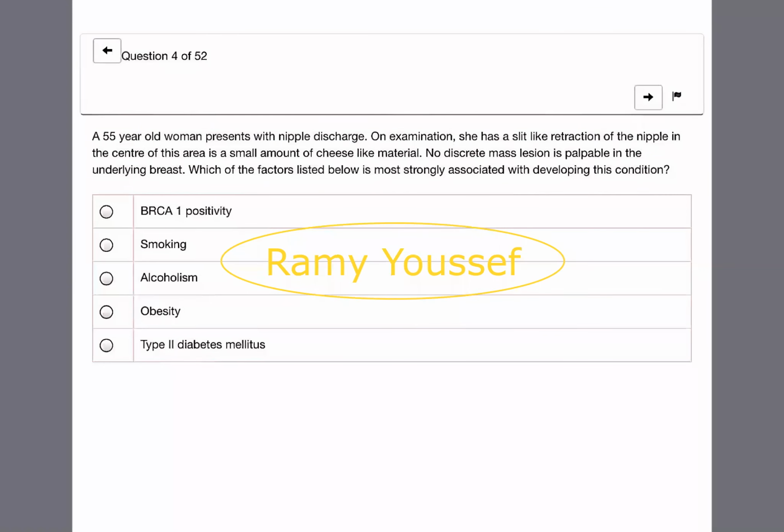Next question, Dr. Reda. A 55-year-old woman presents with nipple discharge. On examination, she has a slit-like retraction of the nipple. In the center of this area is a small amount of cheese-like material. No discrete mass lesion is palpable in the underlying breast. Which of the factors listed below is most strongly associated with developing this condition? BRCA1 positivity, smoking, alcoholism, obesity, type 2 diabetes mellitus.